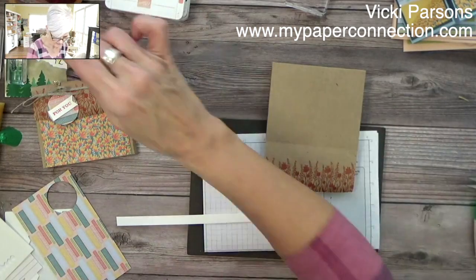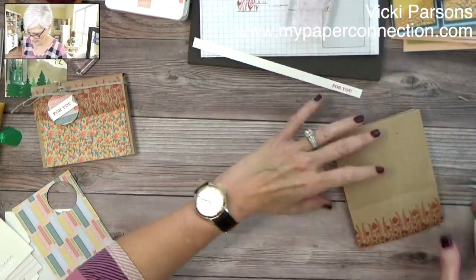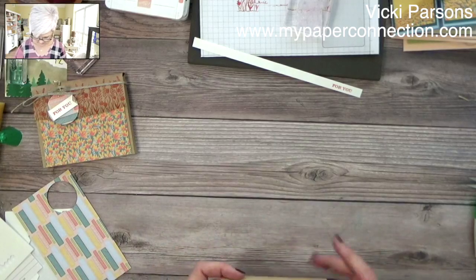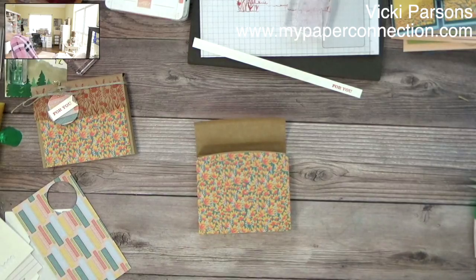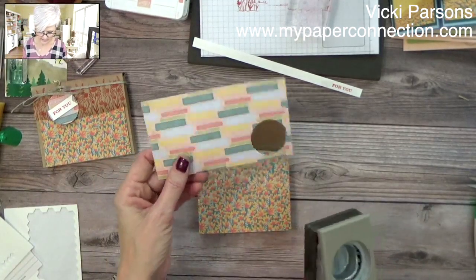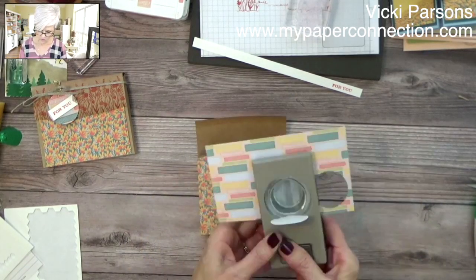Okay, all right, so then I'm going to put this away and go ahead so that can go down like that. I'm using a punch, and I'm going to use this pattern paper because it's different than this one. It's one of those that was supplied. I'm just going to use my 1.5 inch punch.